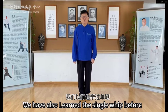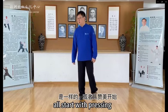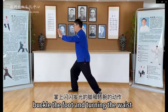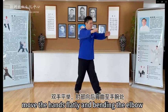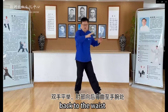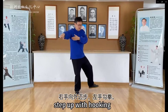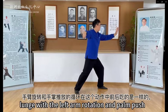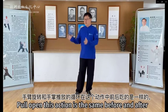We have also learned the single whip before, and the practice of these two movements in the single whip is the same. All start with pressing. After flattening the palms, buckle the foot and turn the wrist. Move the hands flatly and bend the elbows back to the wrist. Lift your knee, right hand outward. Step up with hooking. Lunge with the left arm rotation and palm push. Put open, this action is the same before and later.